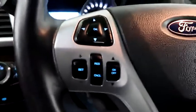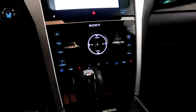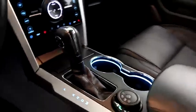Inside, cruise, audio, and Bluetooth controls. Full touchscreen that includes your stereo, navigation, and climate controls as well. You have dual climate control down here, and your automatic transmission is here.